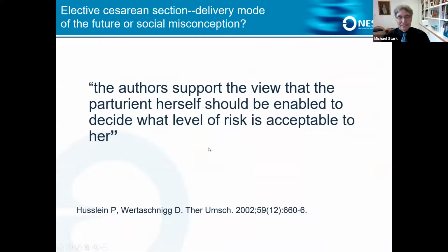But lately, many authors support the idea that the woman herself should be enabled to decide what is the risk, as if there is a risk in a normal delivery.